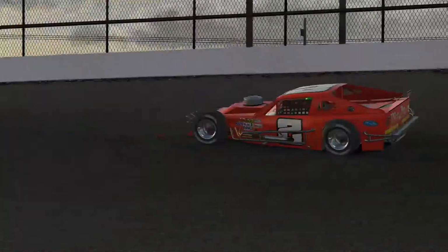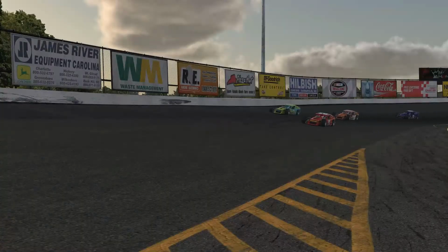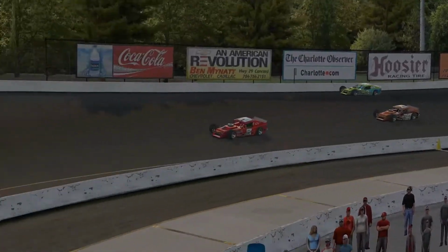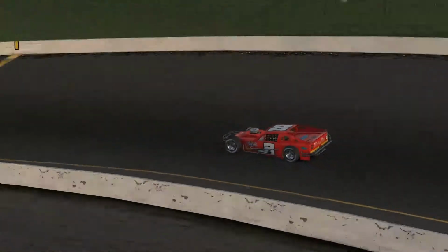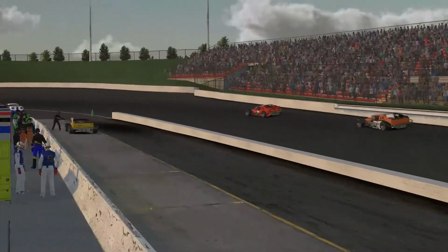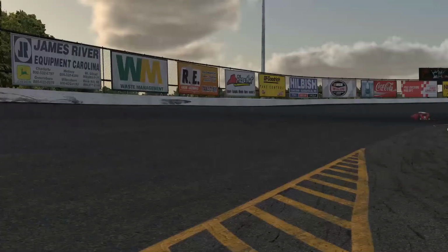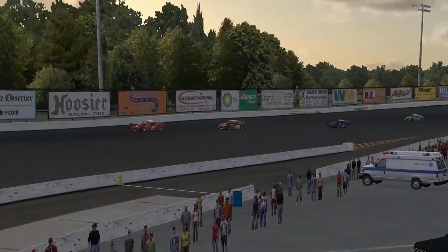Adam, who won last week, ends up picking up first place from that, followed by Robert Tibbs in that number 7 car, and then Kelly Ramsell behind him. Adam had a really fast car, but you could definitely see that it was tightening up. Kind of the same problem I had last week.